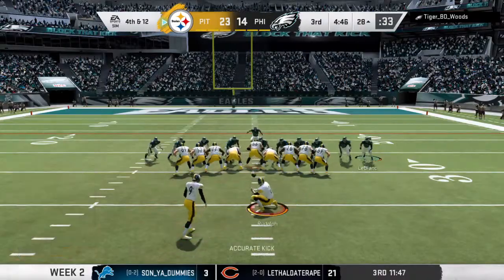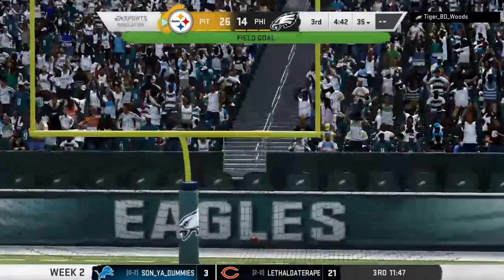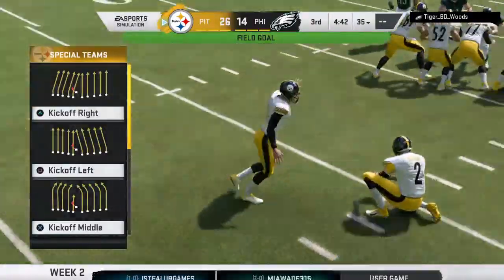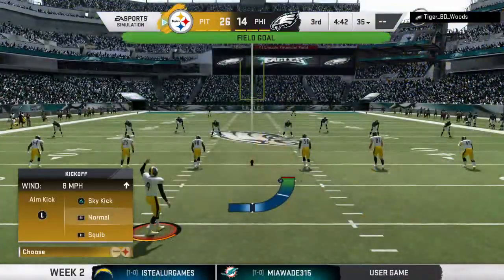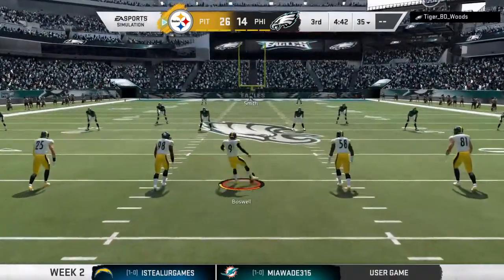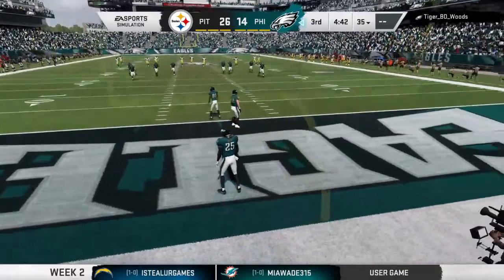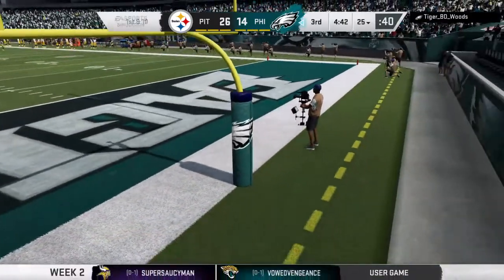From the right hash, this from 45 yards away. And Boswell's kick is good. And that will give them a 12-point lead. So making 4 out of 4 now in the field goal department, and he's able to extend their lead. When drives are bogged down, he's been automatic out there. So nice to have a kicker you can count on to put points on the board.